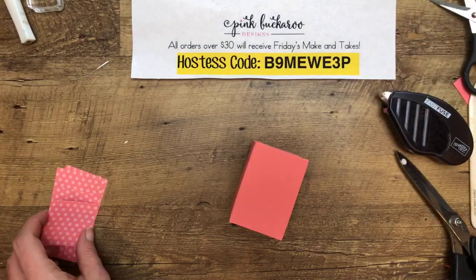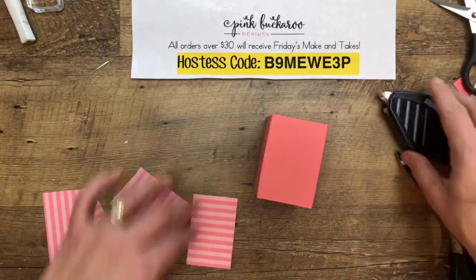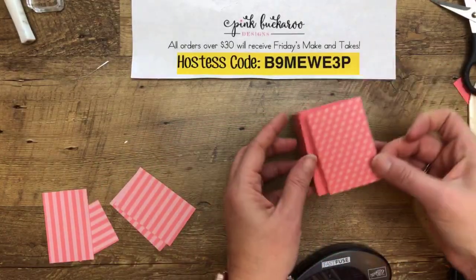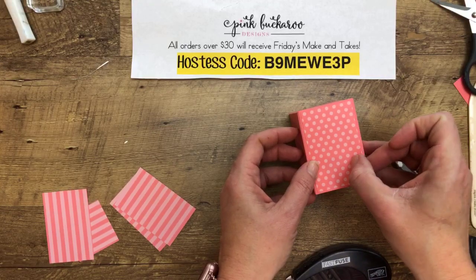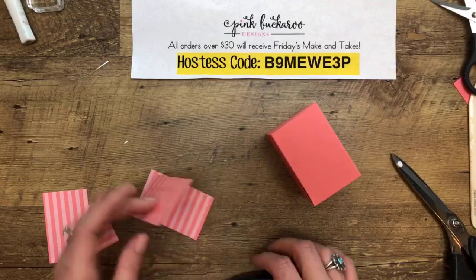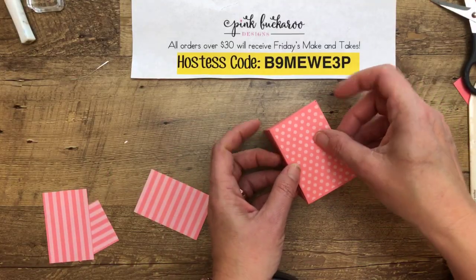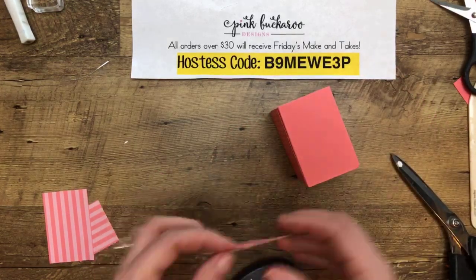I am using up my Brights DSP. Did you guys know that this Brights DSP stack is retiring? Another thing you need to get. It's actually not necessarily retiring, it's just coming out, what do they call it? Reconfigured. So we will have these same stacks, they'll just be different patterns, which I'm glad, because I get kind of tired of the same pattern after using it for a whole year.